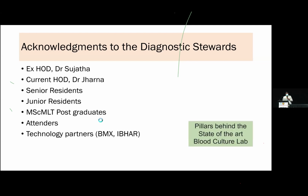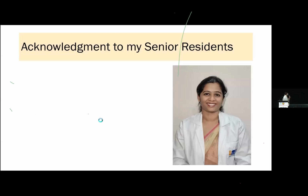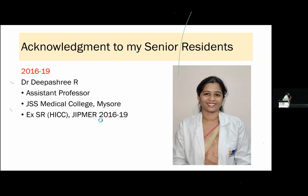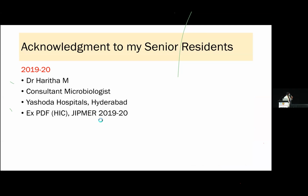I'll tell you that without those 3 senior residents, whatever has been developed in JIPMER HIC or the JIPMER blood culture lab would not have been possible. The first senior resident is Dr. Dipashree. She was there with me from 2016 to 19. At present, she is an assistant professor in JSS Medical College in Mysore. The second senior resident was Dr. Harita. She was ex-PDF. We have started a course called PDF in hospital infection control, and she was the first candidate. Before Harita, Dr. Dipashree was there with me.